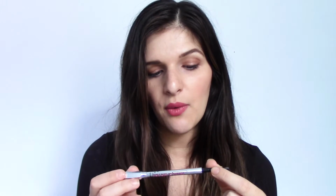The color that I wear is 3.75, and they have an amazing selection of shades, so you can probably find your perfect shade at any Benefit brow bar at Ulta or Sephora, or even online. I'm sure you can color match pretty quickly.